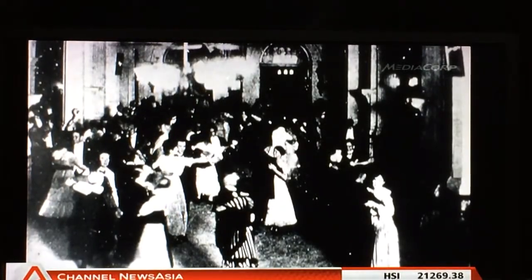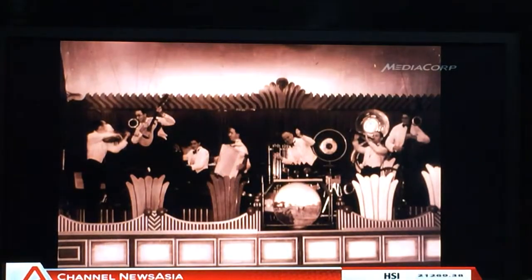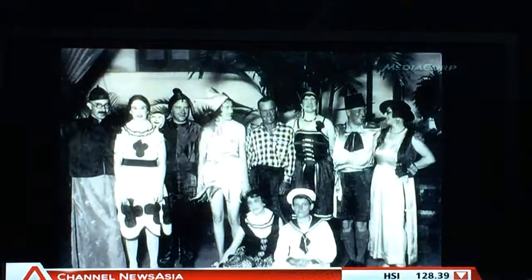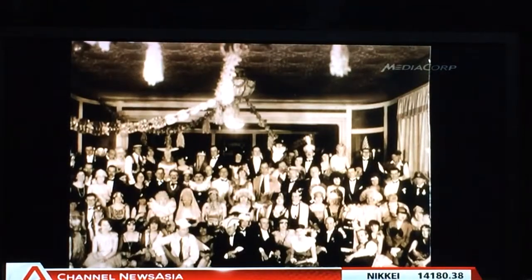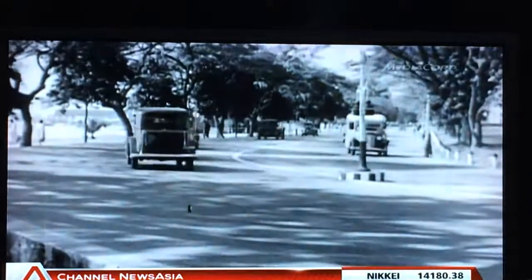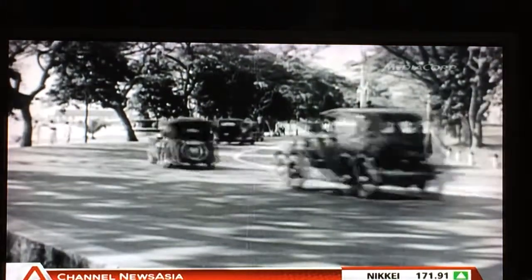The party went on right through the 1930s, with Raffles the place to be seen. It was all part of a lavish lifestyle which many of the officials and their families would not have enjoyed back home in England. And that included how they got around town.